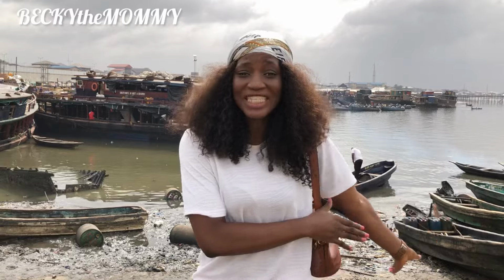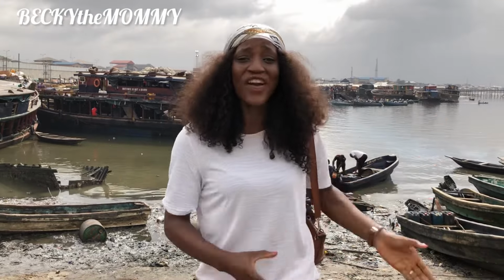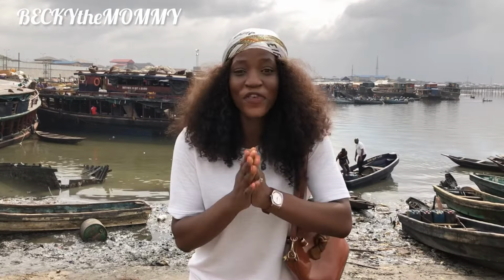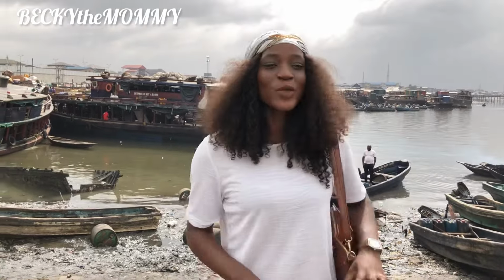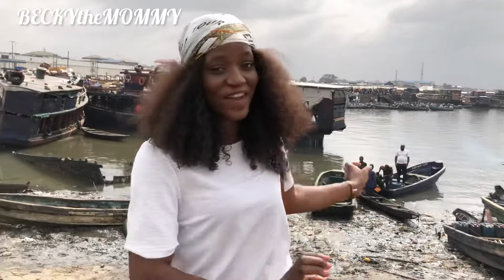Yes, even the waterside, guys, because this is where our fresh seafood comes from. I mean, people will bring fresh seafood from different villages into Port Harcourt through this beautiful river. Okay guys, now just enjoy the view of my beautiful city, Port Harcourt city.